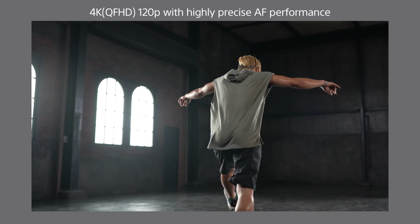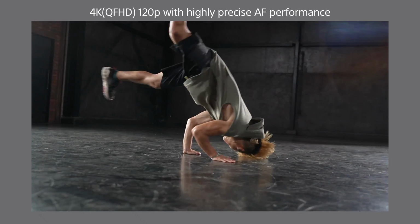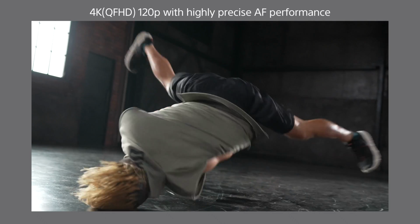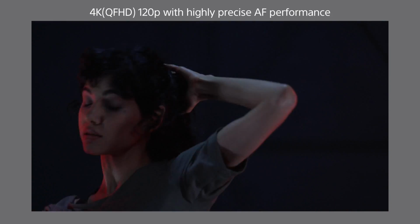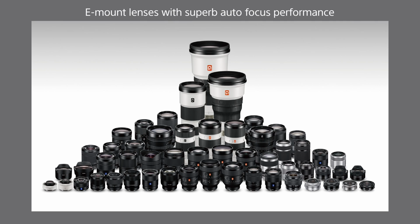This professional camera supports high frame rate shooting at up to 120 FPS at 4K QFHD resolution, allowing slow motion expression of fast-moving subjects. The simultaneous operation of autofocus, including real-time eye AF, makes it easier to create impressive images without losing focus on the subject. The autofocus performance of the FX6 is not realized by the camera itself. Superb AF actuators and advanced control algorithms of over 50 native E-mount lenses equally respond as well.